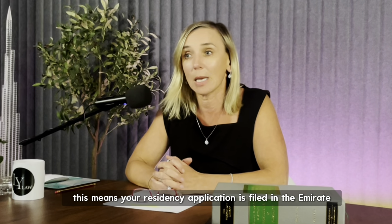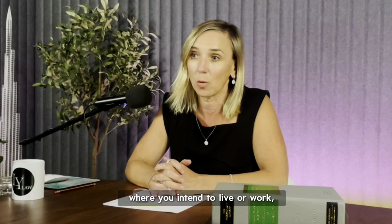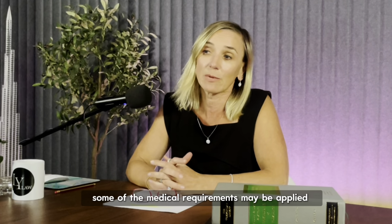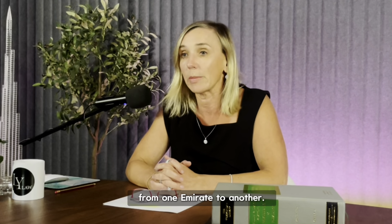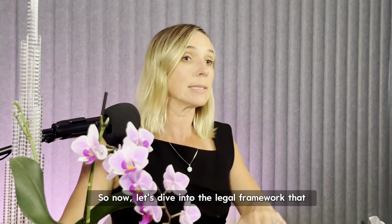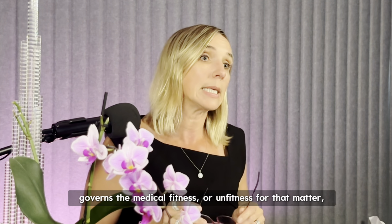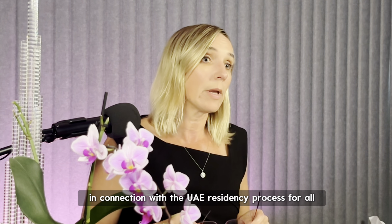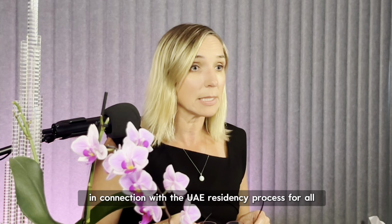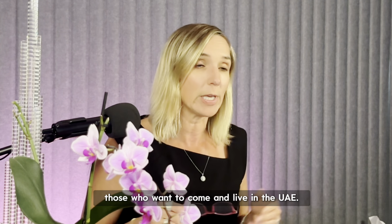This means your residency application is filed in the emirate where you intend to live or work, and in practice, some of the medical requirements may be applied slightly differently from one emirate to another. So now let's dive into the legal framework that governs the medical fitness or unfitness for that matter in connection with the UAE residency process for all those who want to come and live in the UAE.